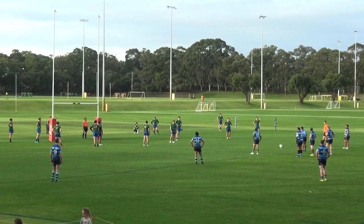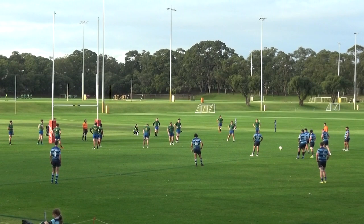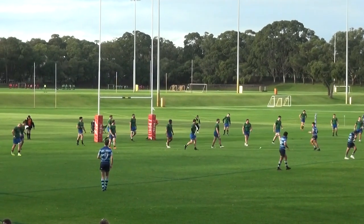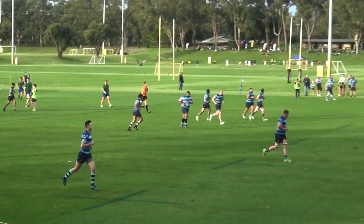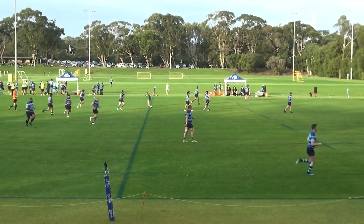Lituala has a chance for 3 points, directly in front. Both flags are up and the kick's good. And Cottesloe are on the board, with time ticking away in this first half.